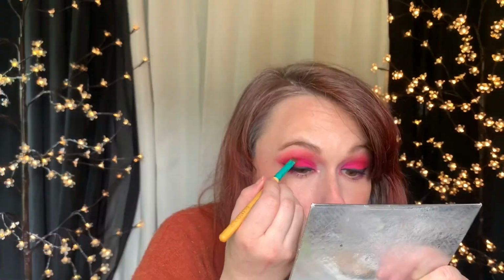Yes, I am aware that I got mascara flakes everywhere. That's my fault, because I'm too impatient to wait for it to dry. And I'm having camera problems, so I'm trying to work fast here. Just gonna flick it off with a dry brush.